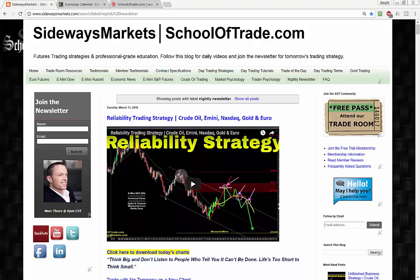Gold is sideways as well with a triangle pattern, and that tells me to use the two try rule to sell near the highs and buy the lows tomorrow morning. And the euro is sideways with a big old triangle pattern as well, and that tells me to focus on failures and look for opportunities to fade the breakouts using failure patterns tomorrow morning. Speaking of tomorrow morning, I got a great plan for Thursday's session.